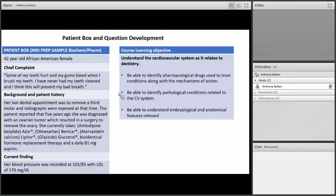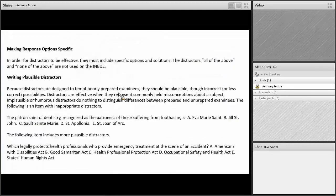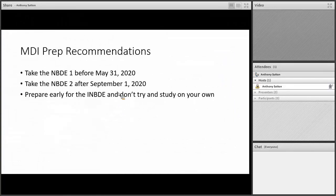The exam itself is going to be a lot of what we call patient boxes. If you remember the testlets for the INBDE, these are going to be very similar to the testlets with a little difference. With the testlets, you may have had 10 questions associated with one testlet. With the new patient box on the INBDE, you're going to maybe have about 3 or 4 questions associated with the different patient boxes, okay?